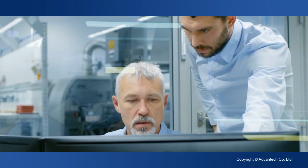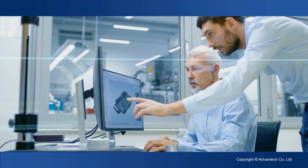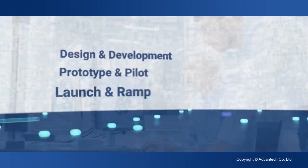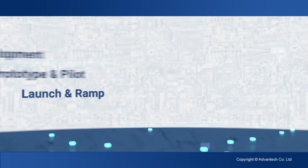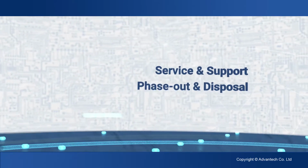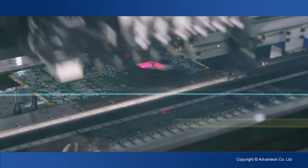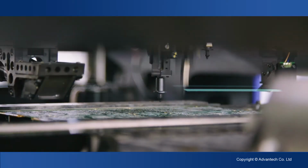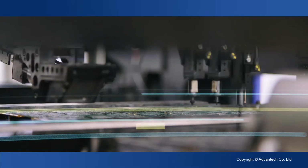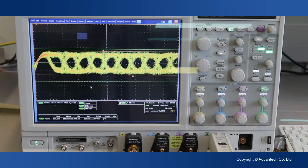Our integrated product lifecycle manager system offers detailed information for every element in the project lifecycle, from design and development, prototype and pilot, launch and ramp, to service and support, and phase out and disposal. In-country localized design with constant communication, ensuring enhancement and evolution of your ideas. Layout circuits are provided to you on real PCB. Rigorous testing ensures complete reliability of every product we deliver.